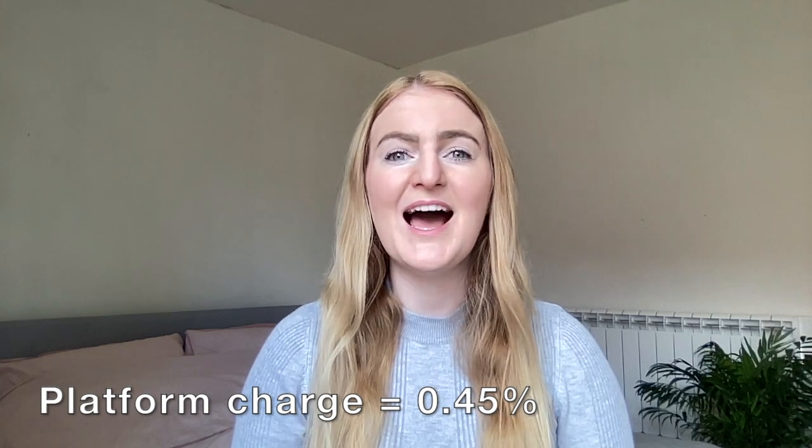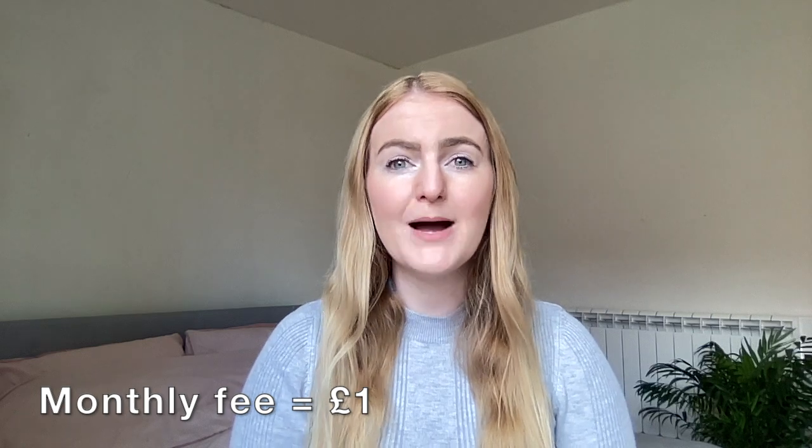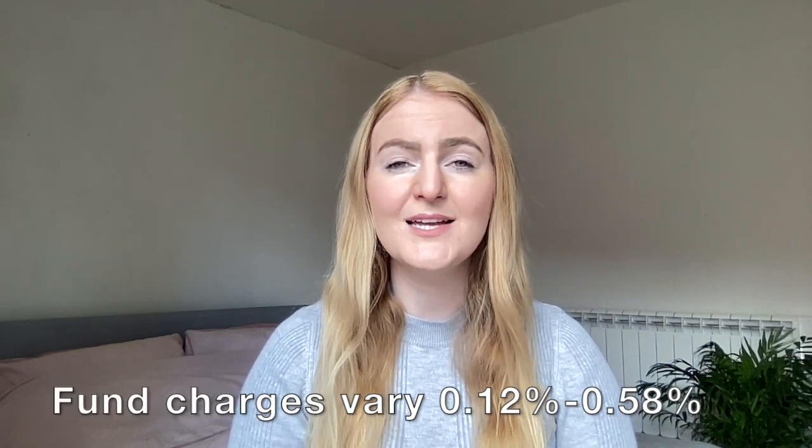Their platform charge is 0.45%, and you will also pay a monthly fee, which is £1. Your £1 monthly fee covers those trading costs that I was talking about earlier. So all of your costs to buy and sell funds and shares and bonds are all covered within this £1 monthly fee. Fund charges will vary depending on the funds that you are investing in, but they do tell you that the funds that you will be investing in via them charge you between 0.12% and 0.58%.